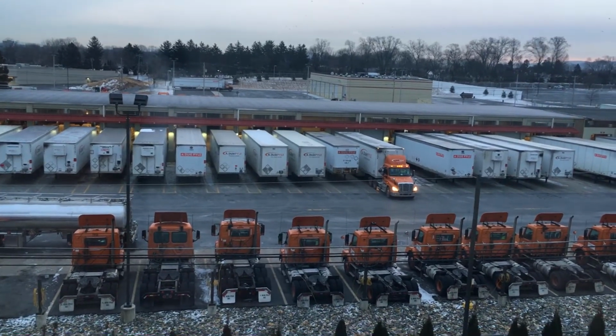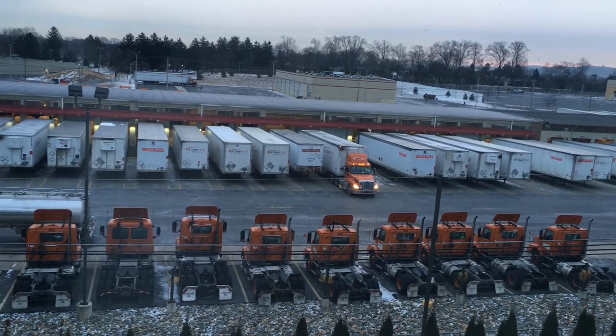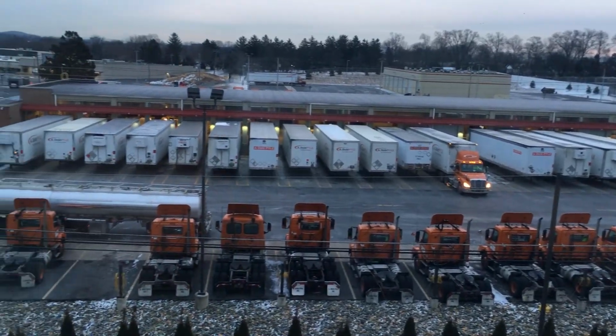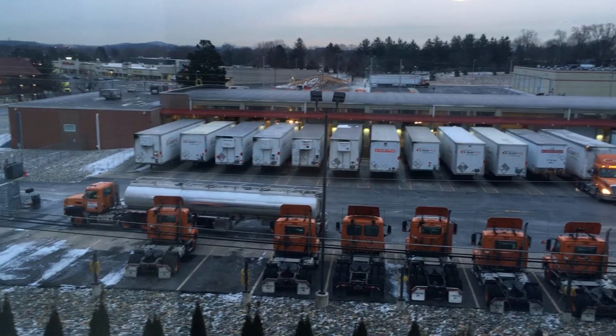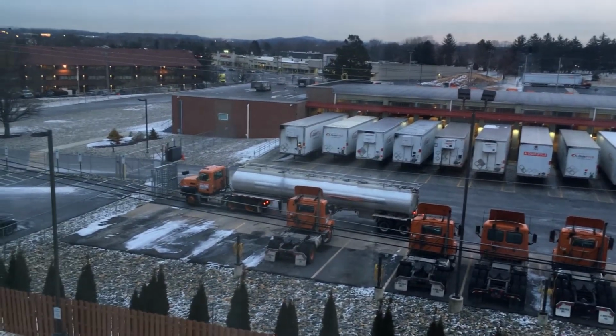And I think I should warn you, if you are on the back side of the building, that a lot of these trucks are running all night long. At least they did last night when it was winter and they have to keep those diesel trucks going.